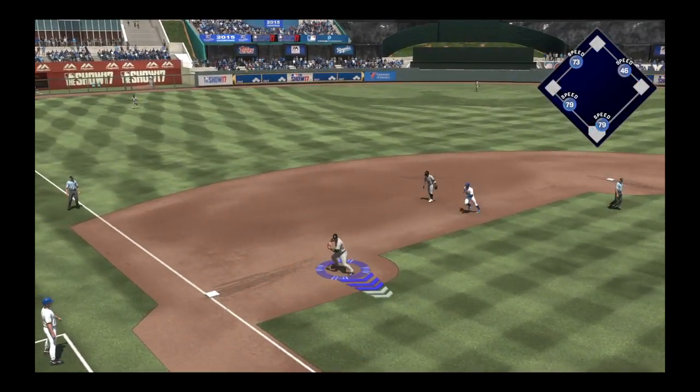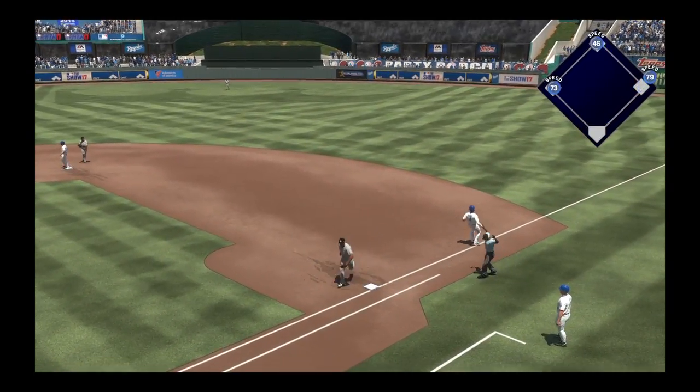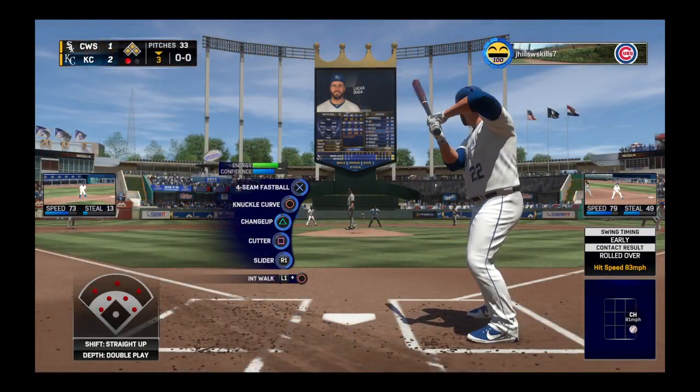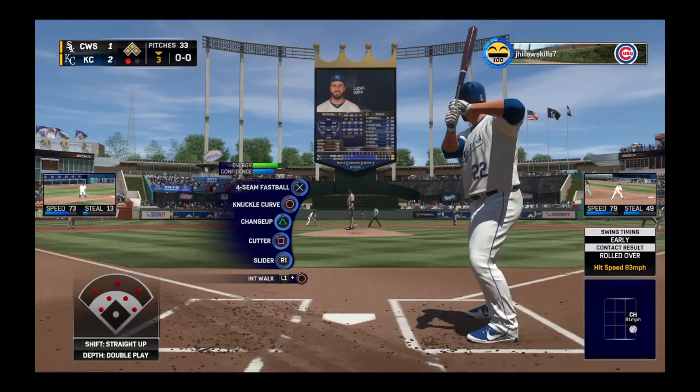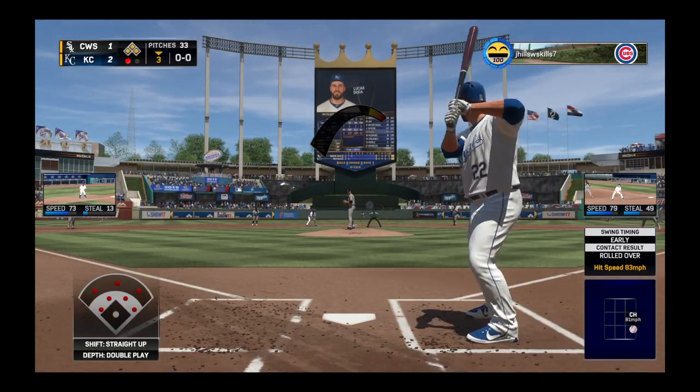A ground ball to third, and they could get 2. They get the force at the plate. Relay to first is too late, so no double play, but no run scores. So striding forward now, Lucas Duda. He got on top of one and was a ground out victim last time.